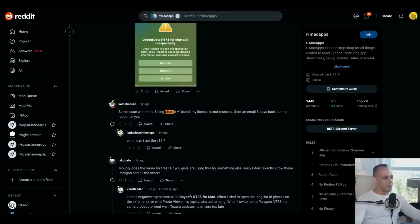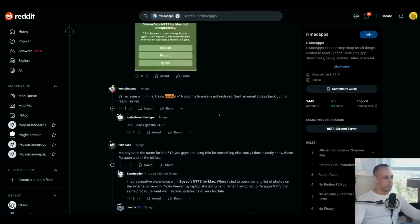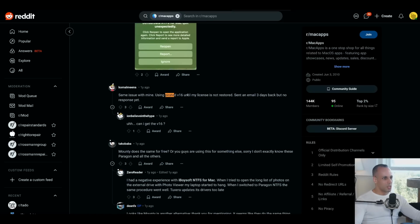Behind door number two, you can not migrate all that information and tell everybody before that date to get fucked and hope that 99% of your users, admittedly, are likely not going to reinstall the software. And when they do go to reinstall the software, that 1% of those users, you offer them the 30% discount and they just fuck off and go away. And the problem there is a lot of the people are going away, but they're going away in an interesting way. Same issue with mine, using pirated version 16 until my license is not restored. So a lot of people are just being ignored.